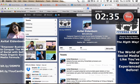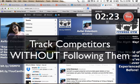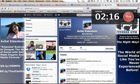Now let's go on to our lists. There's a lot of benefits of having lists on Twitter. There's lists that you can create that are private, that no one else will see and is not public. And this way you can track your competitors without having to follow them by adding them to a private list that you create in your Twitter account. Other benefits of having a list or following other public lists is that you can find people related in your field or similar.